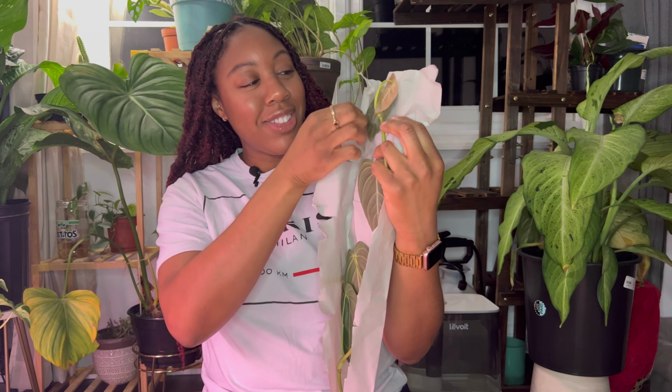So this is definitely the Splendid, and I can tell because it has the red undertone on the back, and it has the extra veining like the varicosum. So this is the Splendid.